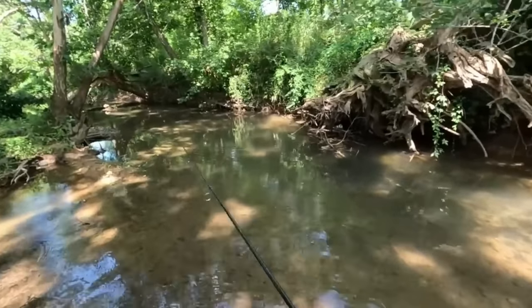Oh, what is that? And another green sunfish. It's so funny how these fish are like, I'll get one species through one section, another through another section, then another. It'll be three or four of these fish in a row.